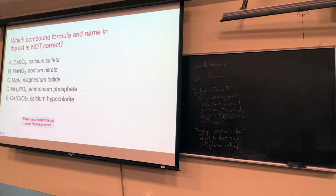This is a kind of question that you might see on the midterm. Just one of these is correct. See if you can figure out which one. I'll wait a couple of minutes, and then we'll talk about the answer. If you've got your iClicker, start plugging away. If you don't, don't worry about it. Just write down or think about what you think the right answer is. We'll talk about it.